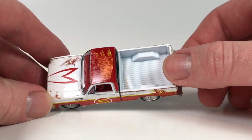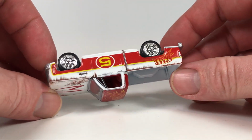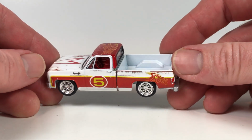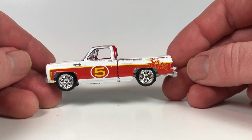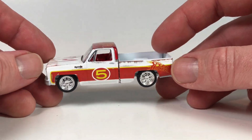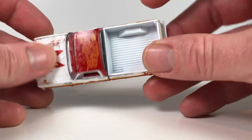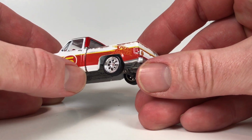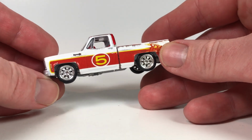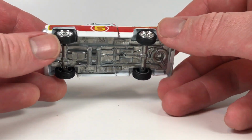It looks pretty awesome. So just a cool alternative. I love worn-looking vehicles, and this is just cool. This combines a bunch of cool things. It's got a cool casting, you've got the Speed Racer livery, and then, of course, the rust. And I love how it's down right here. Totally realistic. That's where rust would be on one of these trucks. Yeah, man, this is just super cool. I'm definitely digging these.